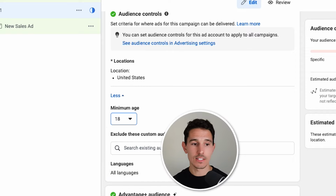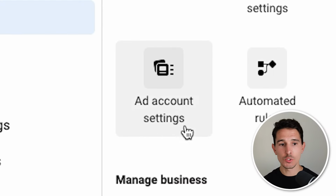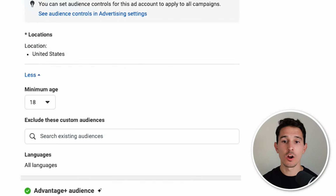You can find your advertising settings by just going to all tools and going to ad account settings. This is where you're going to be able to set all your geos, all your age limits, any restrictions that you have associated to your brand. Make sure you set them there.